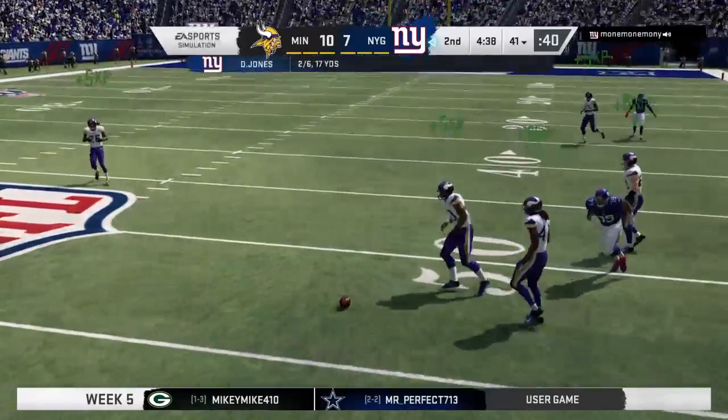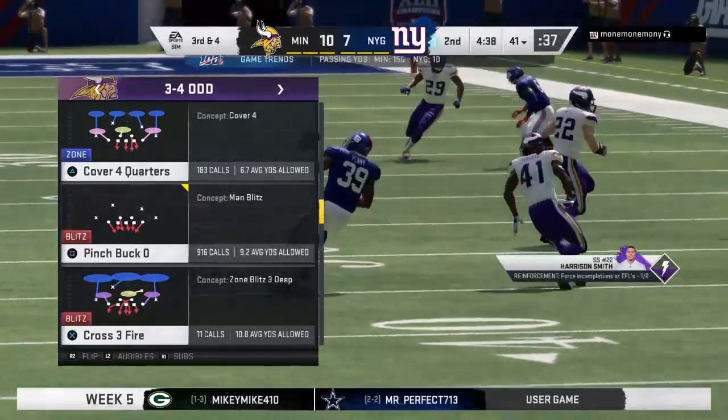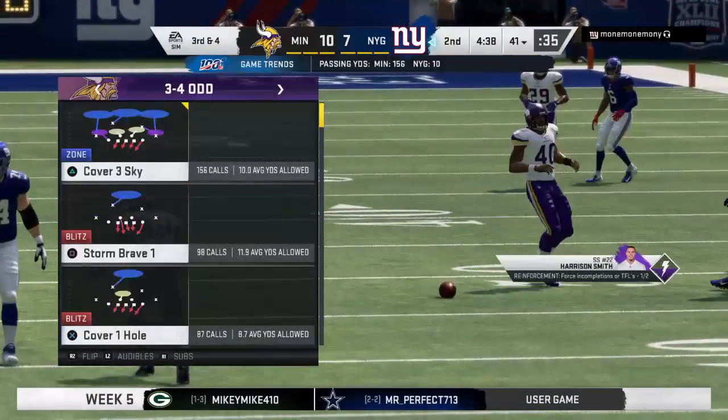Now, meanwhile, here's a second down throw that's knocked away and incomplete. Evan Ingram was the intended target, and that'll make it third down.